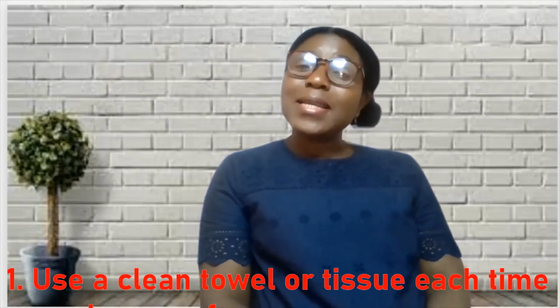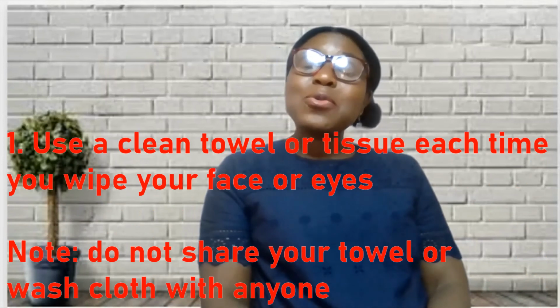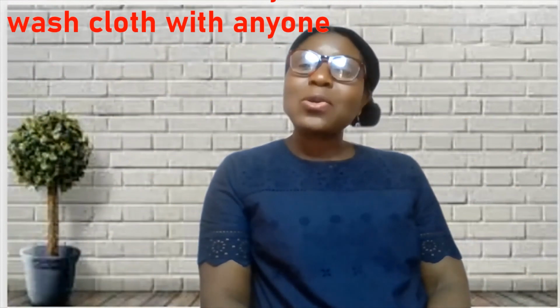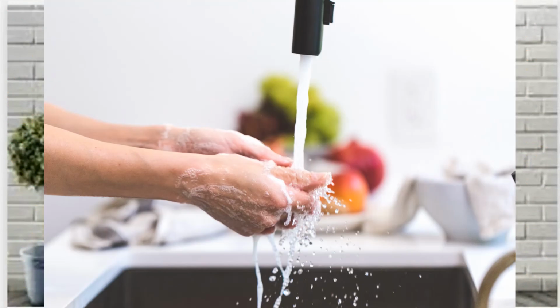How do you stop conjunctivitis from spreading? Viral and bacterial conjunctivitis can spread from person to person. So follow these tips so you will not infect other people or reinfect yourself. Tip number 1, use a clean towel or tissue each time you wipe your face and eyes, and do not share towels and washcloths. Tip number 2, wash your hands very often. Always wash them before and after you eat, when you go to the bathroom, and after you sneeze or cough.